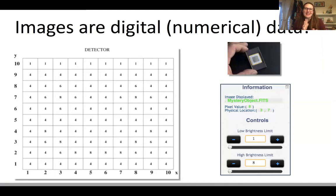I want you to take a second and look at our fake detector here on the left, and imagine that everything that's white, labeled number 1, is painted white, and everything that's labeled number 8 is painted black. And then everything on that gradient in between is shades of gray. Do you see an image? Does anybody out there take a guess of what that image might be?